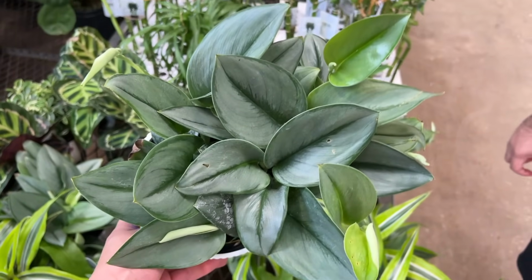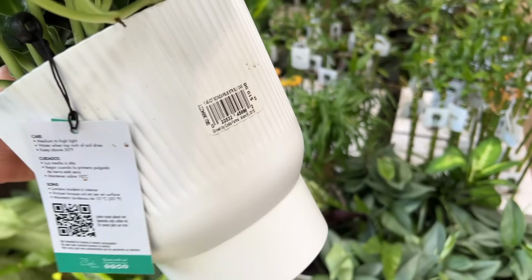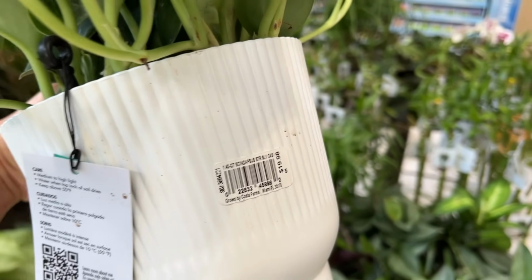Over here is a stunning moonlight Scindapsus. Love the silver leaf foliage for $19.98.